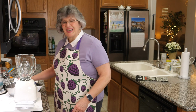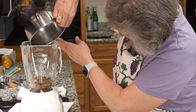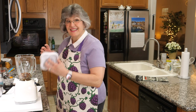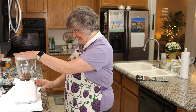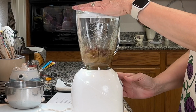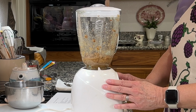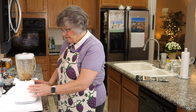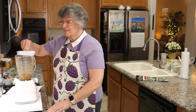Alrighty, it's blender time. My 10 minutes is up. In goes my mess. On goes the lid, super tight. And off goes the sound. All right, there we go. Now we are going to add this to our batter, or what they call the puddings.